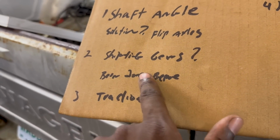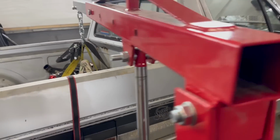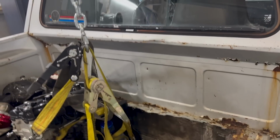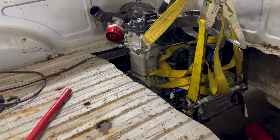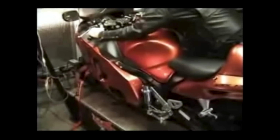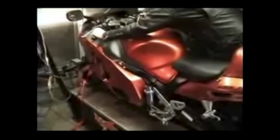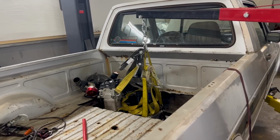Number 2, let's see, shifting gears. How the heck do you shift gears in this thing? We're starting to think of different solutions for that, but we're pretty sure since the linkages aren't very far, it's not a very long run, we could run lines from inside the cabin to here, or we could run an electronic shifter as well, where you need a clutch pedal to get going, and then you could push 2 buttons to shift up and down. But those solutions are $1,500 to $1,700, which is kind of astronomical at this point.